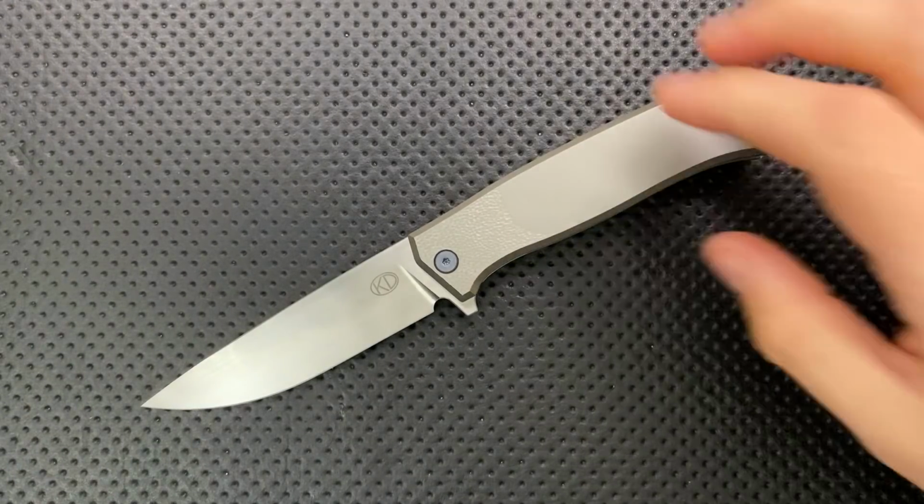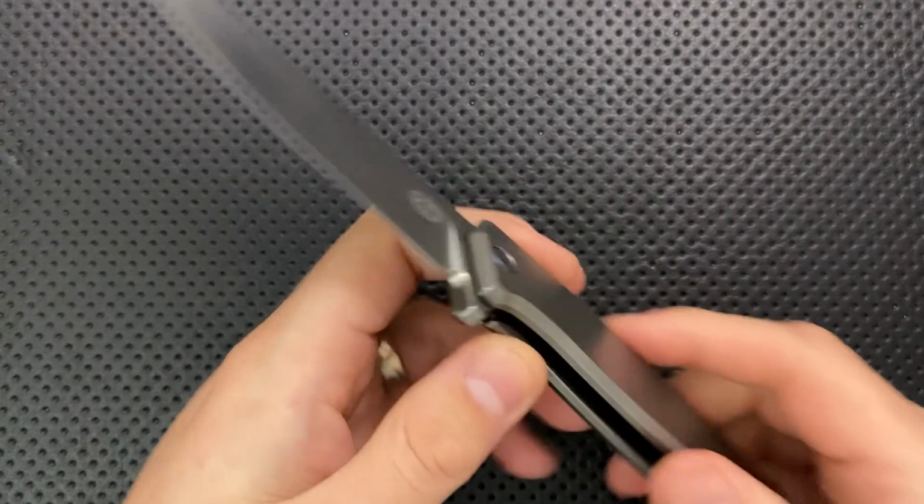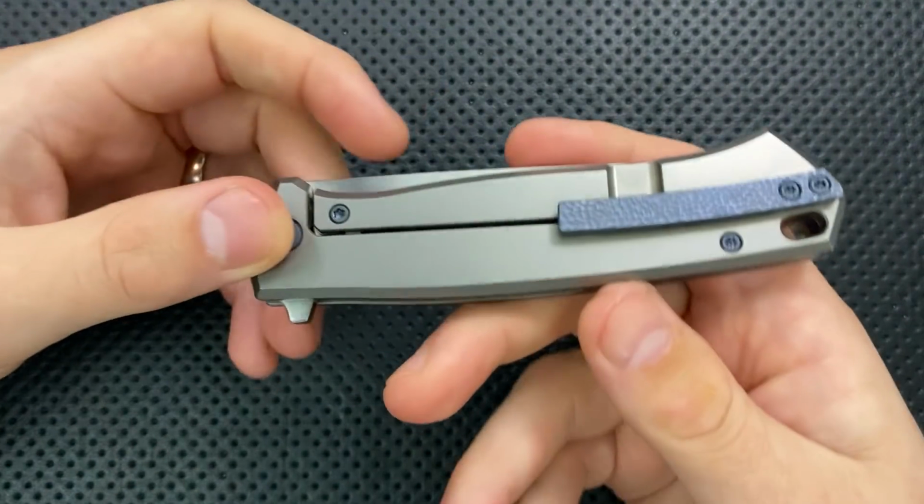Hey everybody, Nick here, and today I got a review for you of this big guy right here. This is the KD Knives Arsen. That's A-R-S-E-N, not arson like the crime.